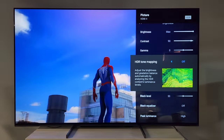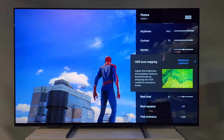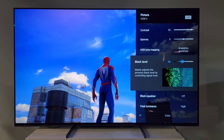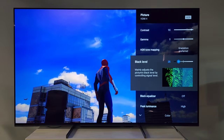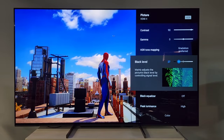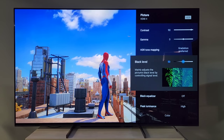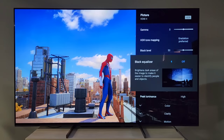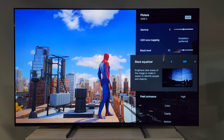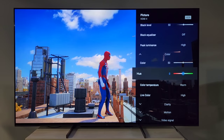which I do like. And an HDR tone mapping, obviously on and off, does make a difference, but brightness preferred versus gradation, not a big difference. That's a knock there. And also live color doesn't make much of a difference in gaming. It used to. Keep in mind, everything is disabled to give you the best input lag and latency. Black stabilizer just increases it so you can see your enemies. I never use that. But here's what I'll say to you. The game mode is beautiful on its own.